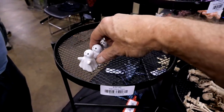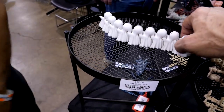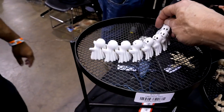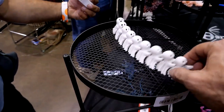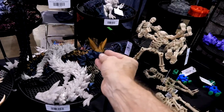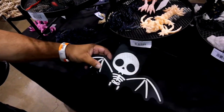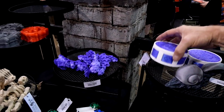Look at those ghosts. 3D printed ghost train. Look like the little ghost I got. I thought, yeah, Amy would love this. Got a big crystal dragon here. This one's kind of cool too, with two colors. What is this thing?